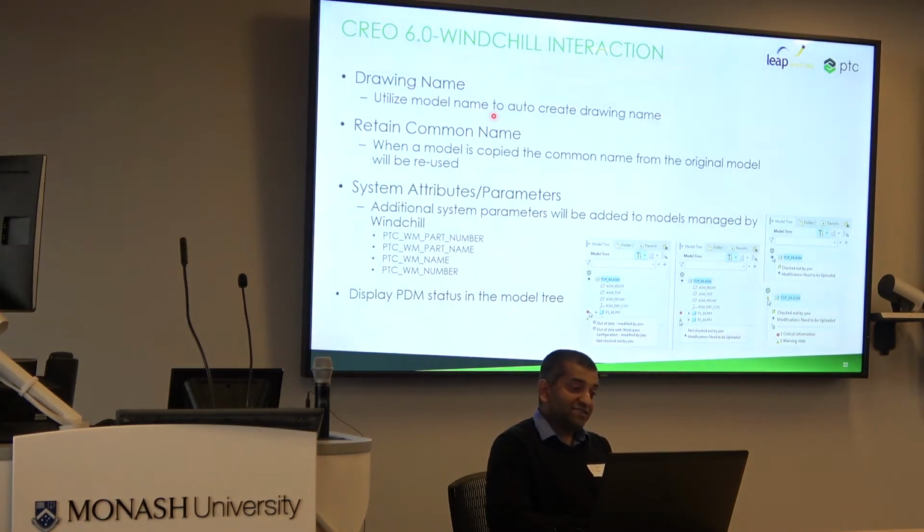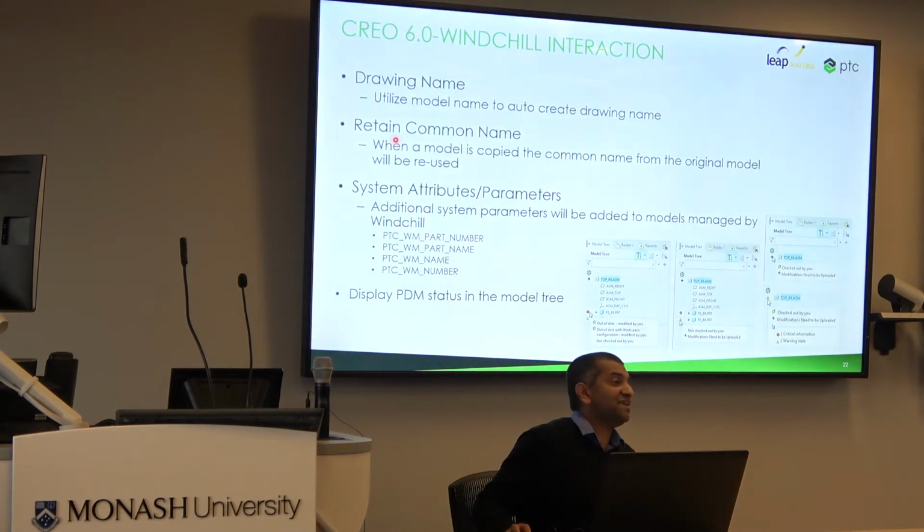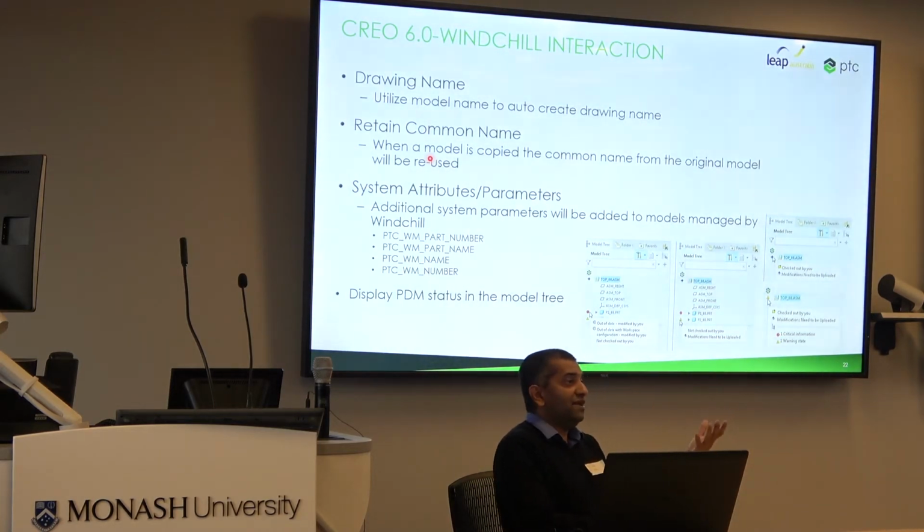This actually came from a support call we had just last week from a New Zealand customer. Traditionally, when we do a save as from Creo, in Windchill we have the common name or the description. For every part we have a file name and number, but we also have a description, like bolt. That is a common name, a descriptive name for different parts. We don't need to change it. A bolt is always a bolt, but the part number needs to be changed.